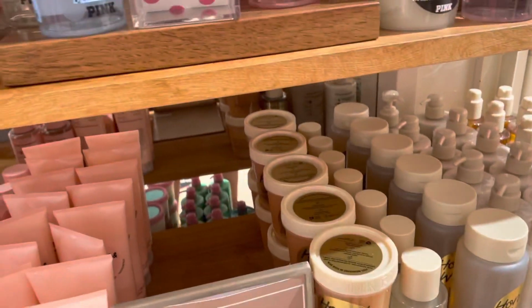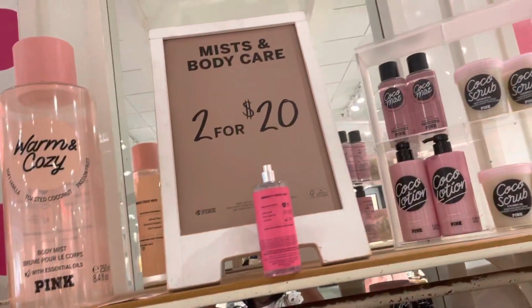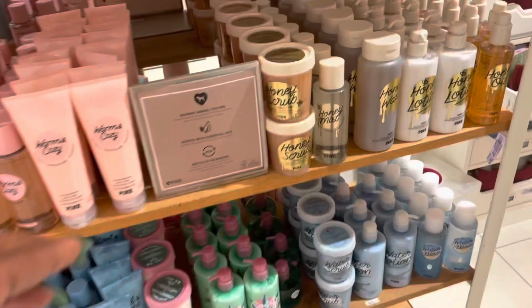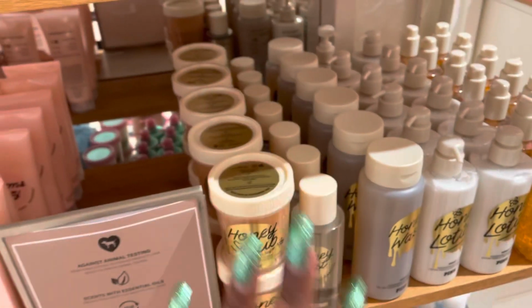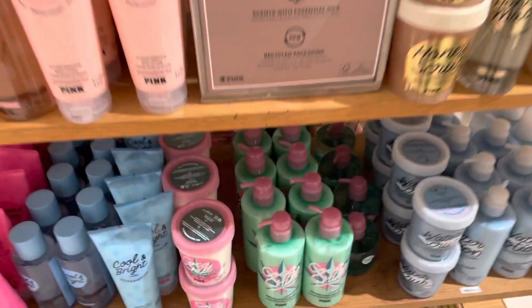So I'm at this section where they have 2 for $10, the mist body care. I got this one the last time. This is so nice. This is very nice. I like it. It has all oils in it. When you use it, you don't have to use any oil on your skin.